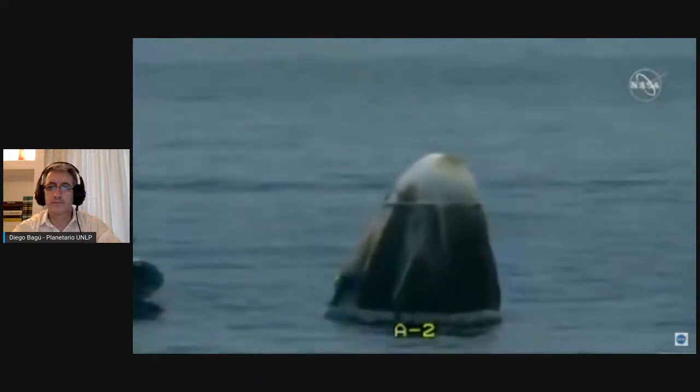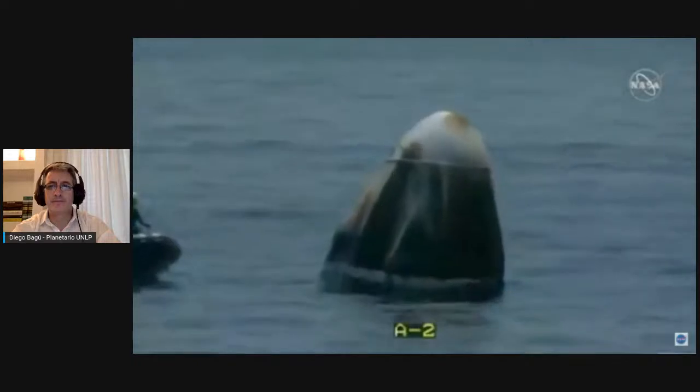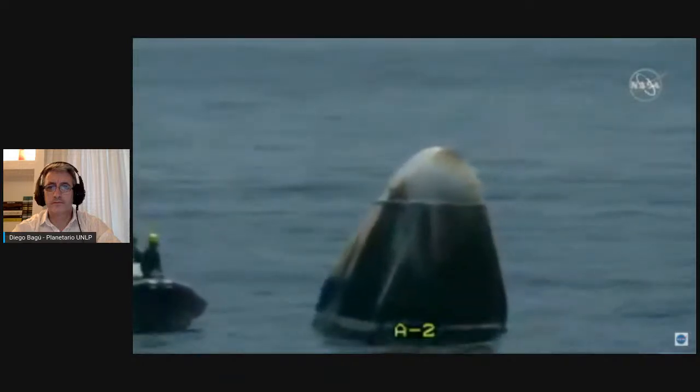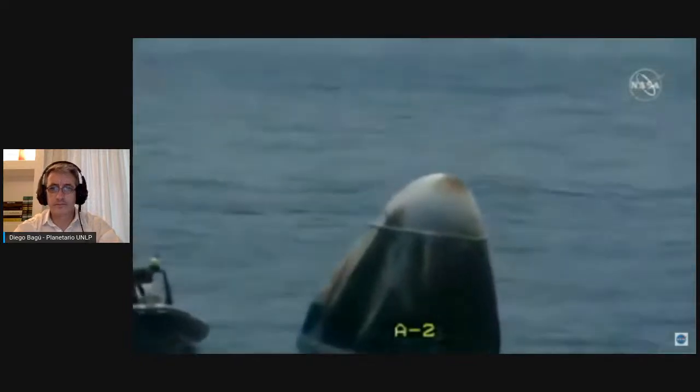So we are being advised that the recovery team is radioing out to the vessels in the water near Crew Dragon to vacate the area so that we're able to extract Bob and Doug safely. Also for the safety of those folks in the area as well, not just Bob and Doug.